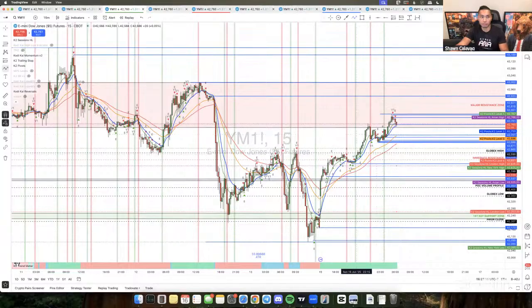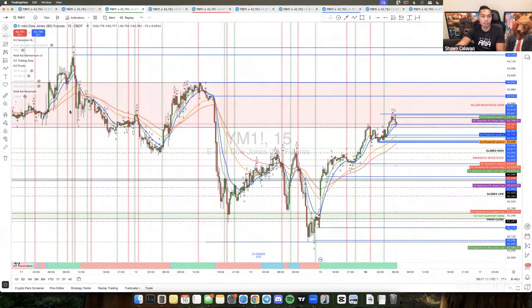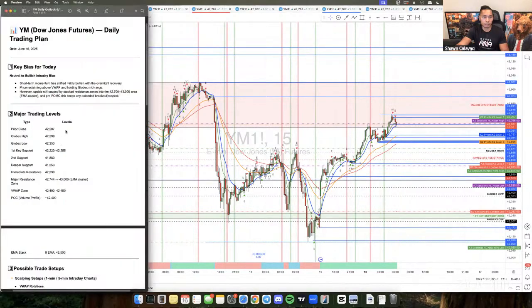Sorry, let me take off my little magnet. What can happen here is price can continue climbing from this area and maybe stay within here. If it stays neutral, or if it pushes up higher, it can push up from there. Other than that, let's see, looking over here at my PDF.